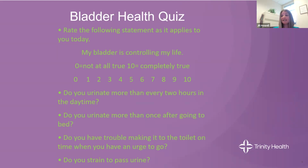Also, do you strain to pass urine? Are you kind of pushing in order to pass all of the urine or get it all out? Or are you pushing and you're like, yeah, I still have the urge to go and nothing is coming out? That could be caused by some muscle spasms, and those might need to be released in order to help you go to the bathroom.